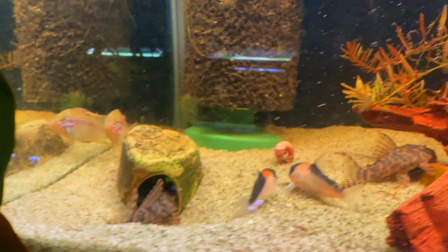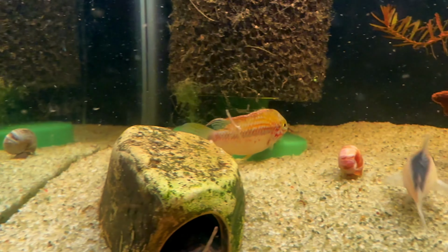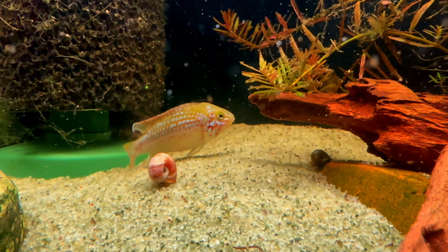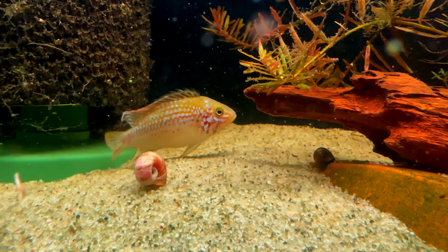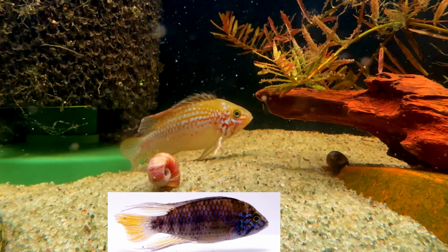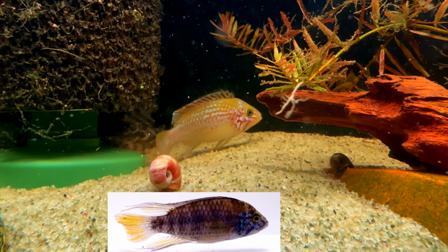But because they've done that, there's different variants, different color morphs, all kinds of confusion. I have what I believe to be true ortegii, as I can see from one of the original pictures of when this fish was collected. I'll pop it up on the screen here. You can see that he looks pretty similar. The female is also very stunning.